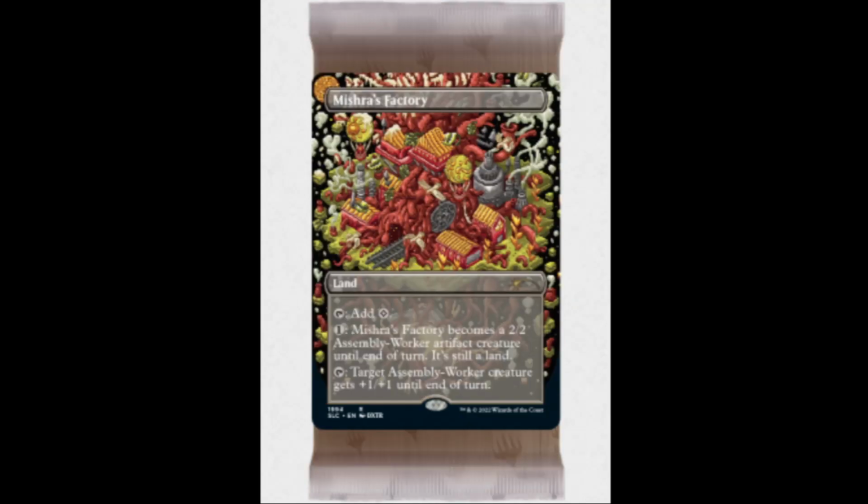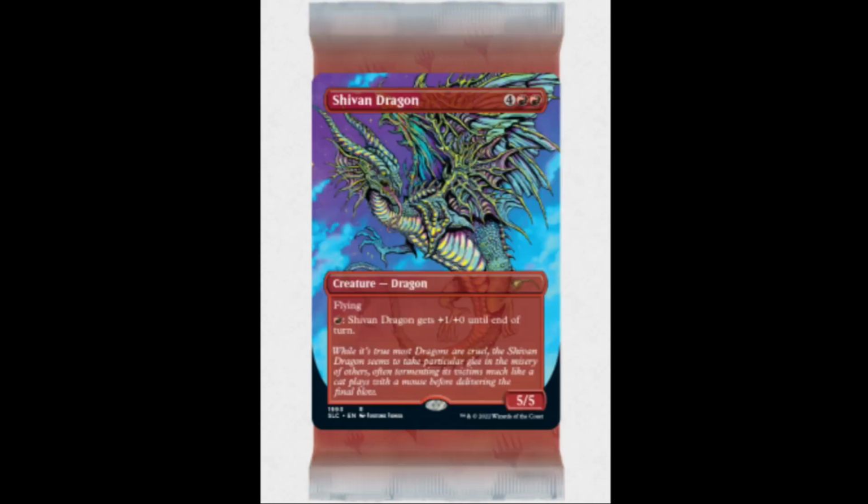Next we have Mishra's Factory. Back in the day. Why does it look like Candyland? What the hell? Alright, so yeah, Mishra's Factory, add a Cuddlist. For 1, it becomes a worker. For tapping it, another worker gets +1/+1. I don't like this art. Could we not just reprint better old Mishra's Factory art? Summer, winter variants, yada, yada, yada. Not Candyland, whatever, Candy Crush, whatever crap this is. Anyway, moving on. Not a powerhouse anymore. It's only like a 50-cent card.